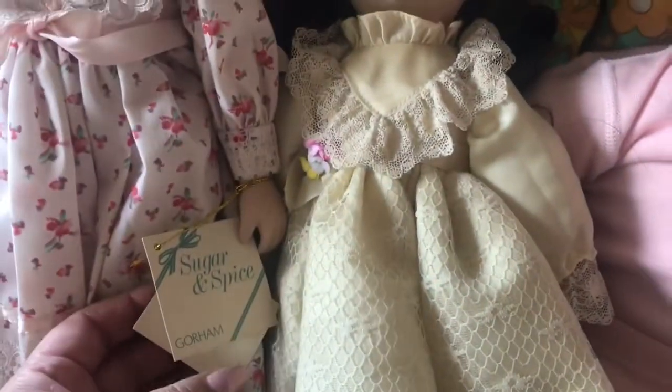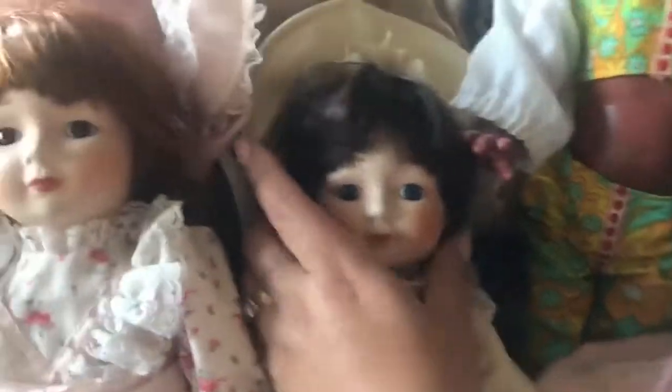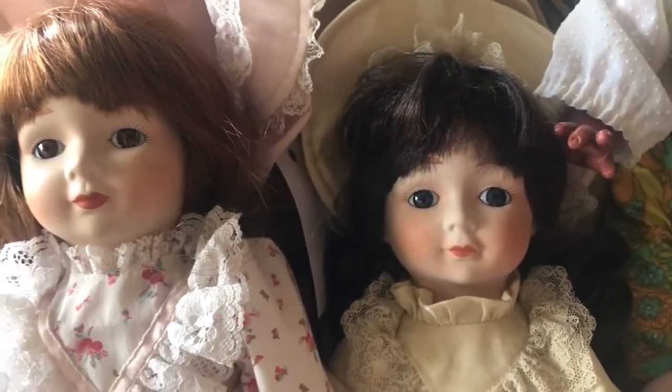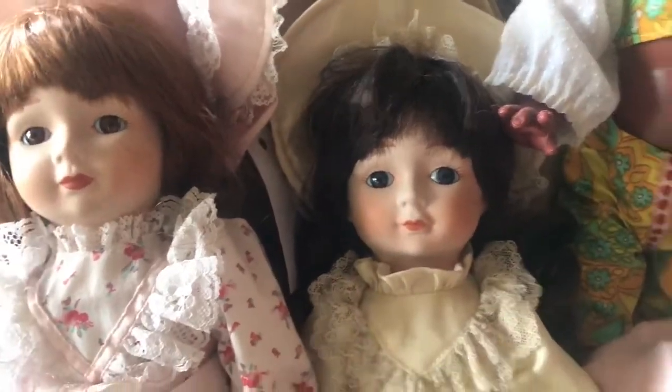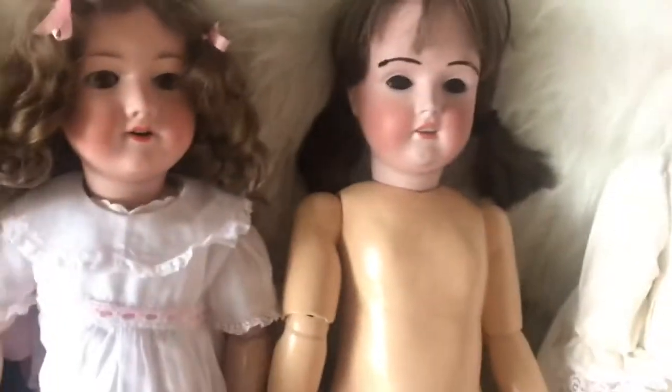It's called Sugar and Spice by Gorham Dolls. So that's my introduction to new dolls, and they are beautiful. One is brown-eyed, one is blue-eyed, and I love the porcelain, how the cheeks are. But you know, nothing compares to your vintage dolls, but still beautiful.